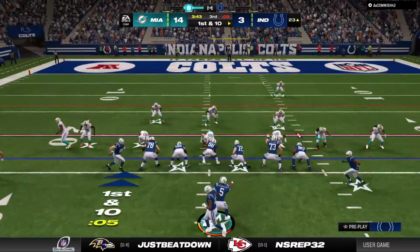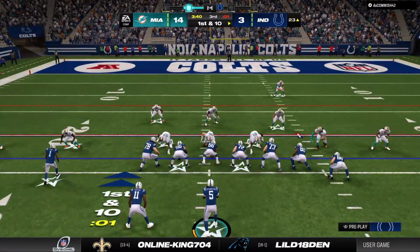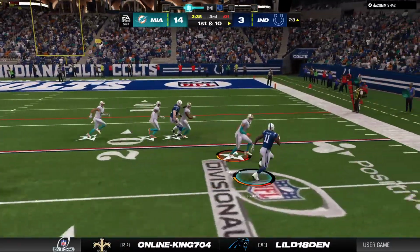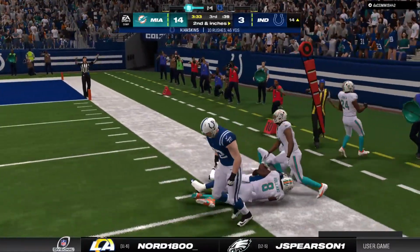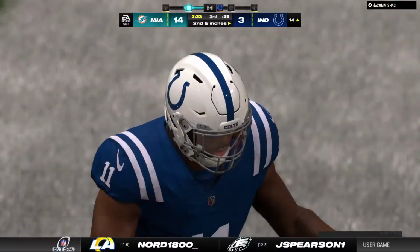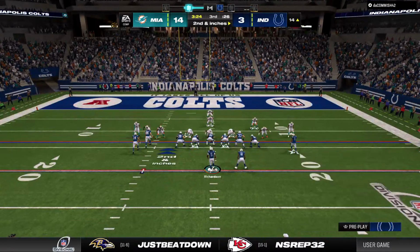Trap goal 80. Trap 60. They'll run it on the option with Haskins, and he'll go out of bounds inside the 15-yard line. 46 yards rushing for him now in the ball game. A good position to be in here, 2nd and inches.